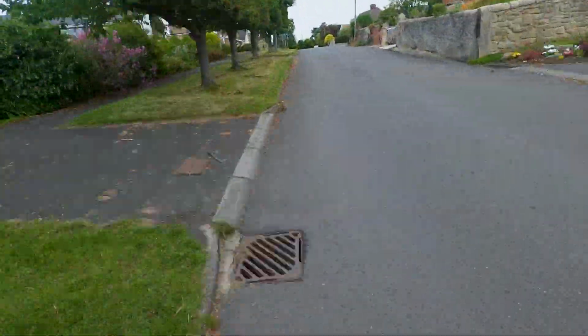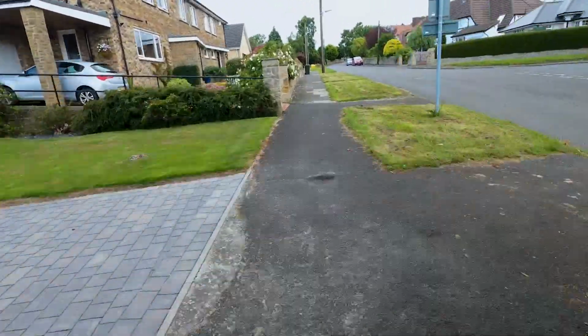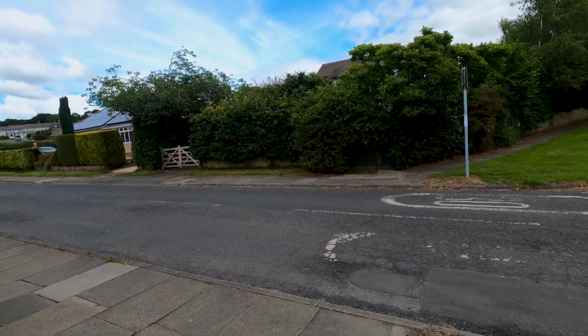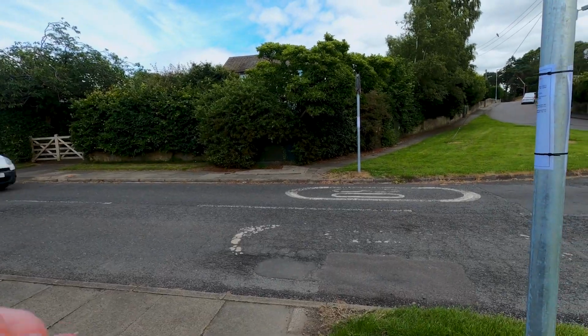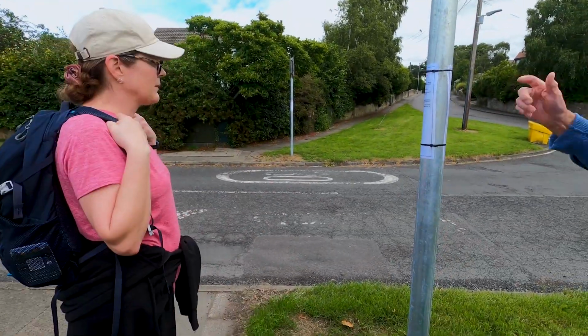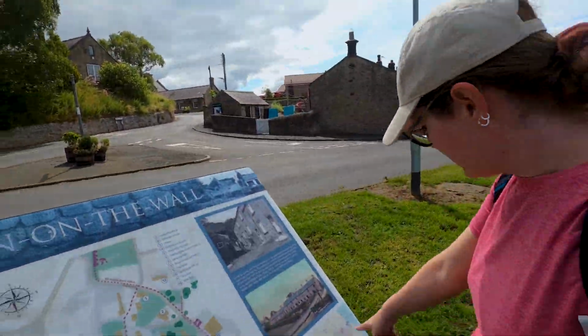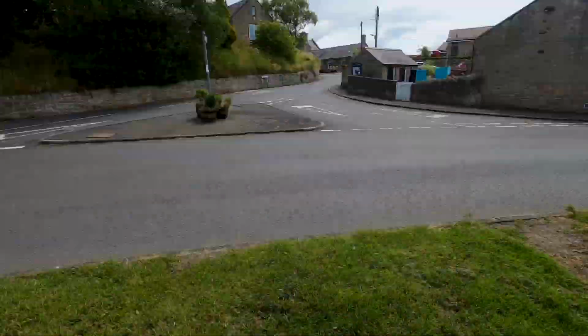Here we climb up into the town of Hadrian on the Wall, the little town we saw earlier. It's named for its preserved stretch of Hadrian's Wall. A local gentleman was kind enough to give us some directions. The British are super polite and helpful. And then the sign pointed us up the side streets toward the wall.